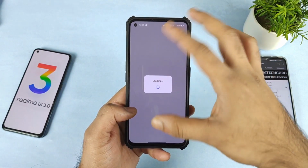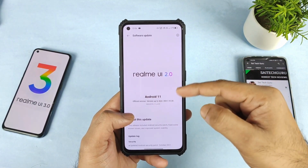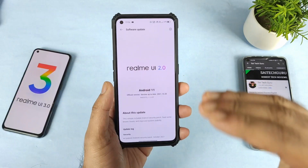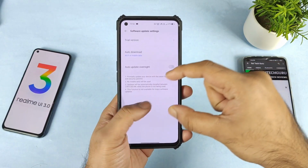So right now the registration process is under review, as you can clearly see friends. Once I get approved, I'll download it and use it for the next couple of days, and then I'll come back with a full review. So till then, please wait and don't install.